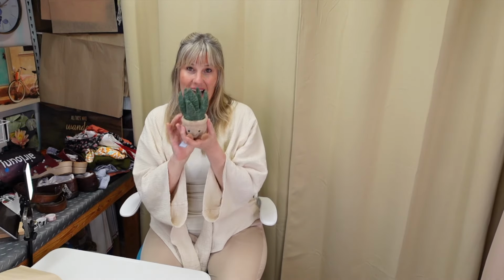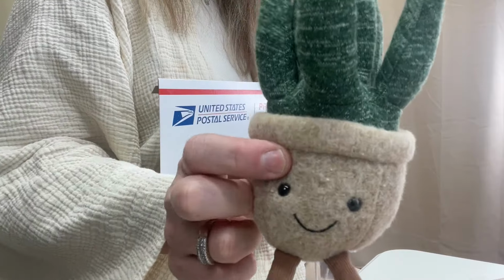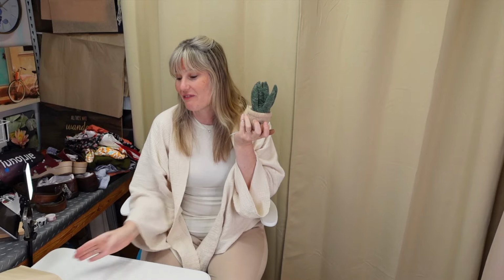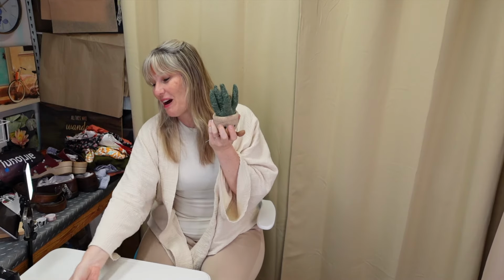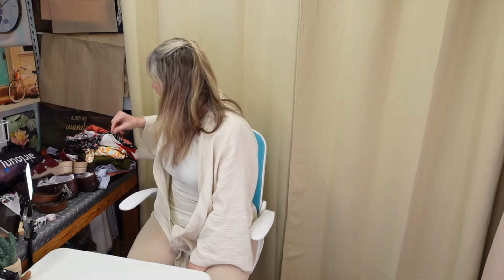I just wanted to share my little jelly cat. These are called the Amusables. I got this for Mother's Day from my daughter. She has a little collection of them herself, one of which I've gotten at the bins, and she bought me this one, so I have it now on my workstation. Let's get started right away talking about what I'm sending out.